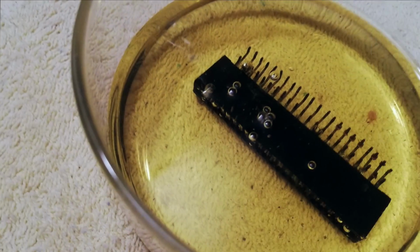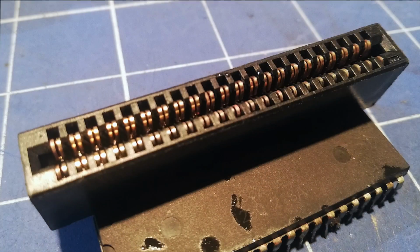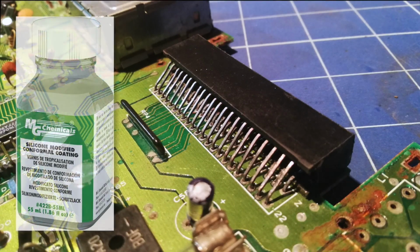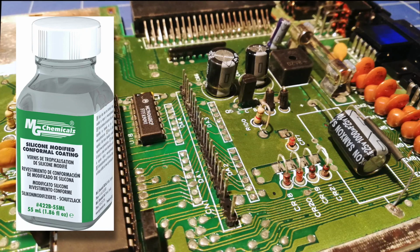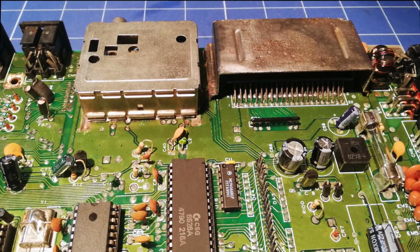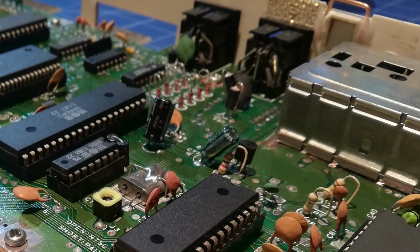So we'll drop it in some hydrochloric acid for just a few minutes and, well, this speaks for itself, oxidation gone. So with that soldered back on board, we can apply this conformal coating, essentially a varnish, to the whole of the PCB, and that will help protect the newly restored traces. And we can put our new RF modulator and the cleaned up cartridge port metal back in place to complete the job.